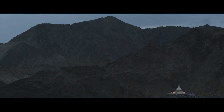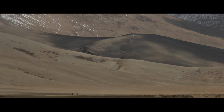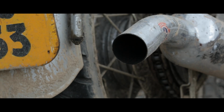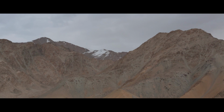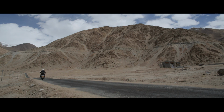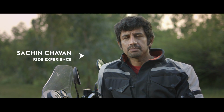The Himalayas is escape, it's beauty, it's hundreds and hundreds of square kilometers of barren land, of craggy mountains, of gorges, and that's what really makes the Himalayas what they are. Royal Enfield entered India in 1955 and was used by the Indian Army straight off in the Himalayan regions, and that was one of the core reasons for its success. Ladakh in the Himalayas has been like a mecca for motorcyclists.